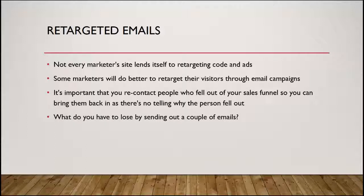Think about it. What do you have to lose by sending out some emails saying, "Hey, we've been thinking about you and we want you to come back. Here's 10% off your next order." Or, "Did you forget about us? Because we didn't forget about you." Or, "We figured you might have some questions, so let's set up a time to chat so I can answer them for you." The point here is that you miss out on all of those sales that you don't reach out and grasp. So retargeting visitors can only result in sales.